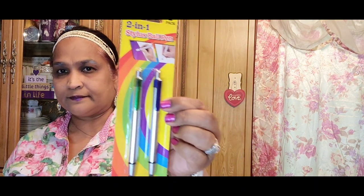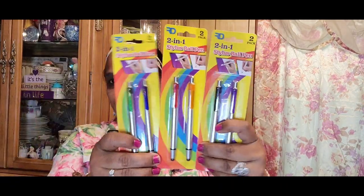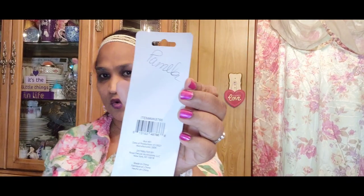And then these were new to my store, and they're two-in-one stylus ballpoint pens, distributed by Royal Deluxe Accessories. I got it in this color. Those were the three colors that I found, and they're 3D. So let's open up, of course, the purple one and see their stylus and their pen as well. Stylus, pen. So let's see. Oh, wow. It writes stunning. Purple writes gorgeous.